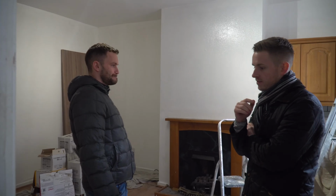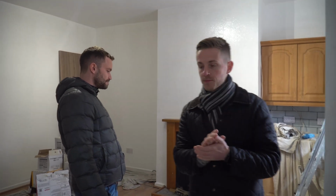I really like this room, I like this house. I'd have bought this one. I think it's a nice property for your portfolio.